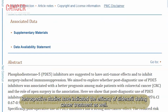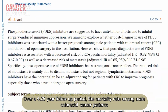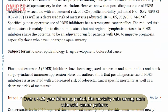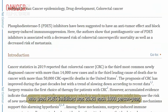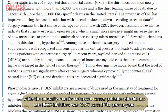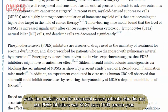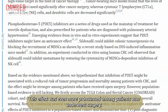Retrospective studies have indicated the efficacy of sildenafil during cancer treatment as well. Over a 4.25-year follow-up period, the mortality rate among male colorectal cancer patients who used PDE5 inhibitors was 20.20 each 1,000 person year, while the mortality rate for colorectal cancer patients who did not use PDE5 inhibitors was 37.87 each 1,000 person year. This effect was even more pronounced among patients who underwent surgery.